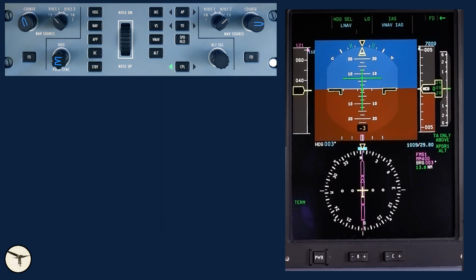After selecting the landing gear up, we select the yaw damper on. When airborne, the flight director changes to LNAV and VNAV IS modes. And Alt Select is armed in blue color.